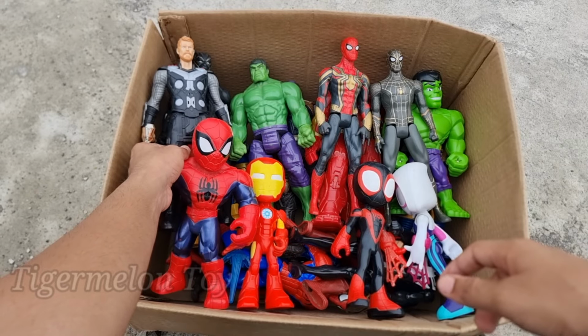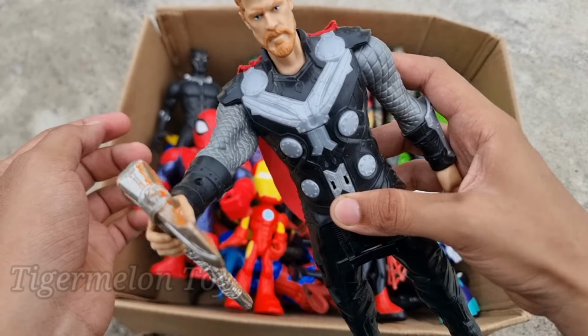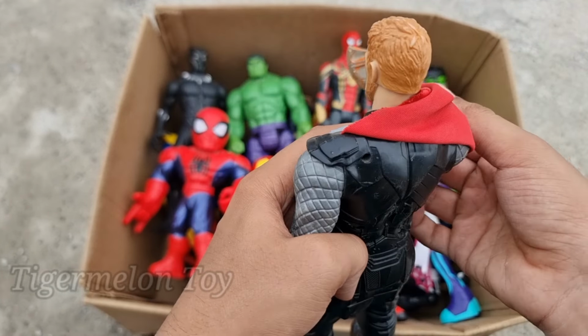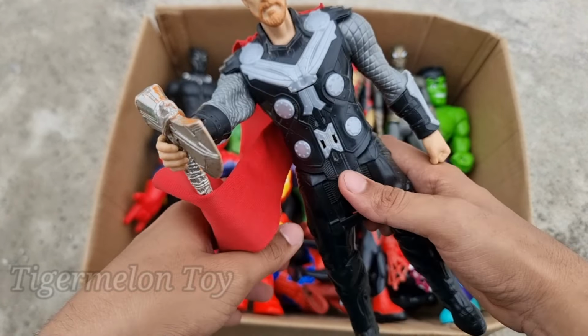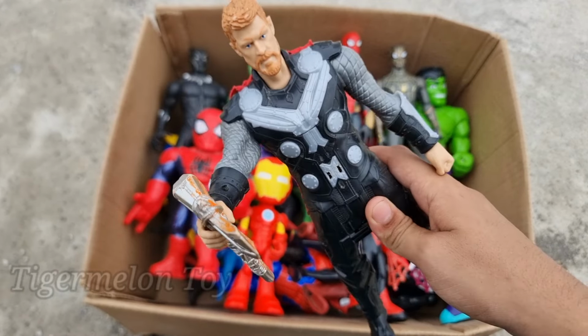Let's see who is this one right here. Wow, guys, look what he found. Wow, look at him, guys. He is huge. Look at the very amazing suit he has. Look at the amazing red cape he has. Look at the hammer he has. This is the hammer hero, guys. This is the hammer Thor.